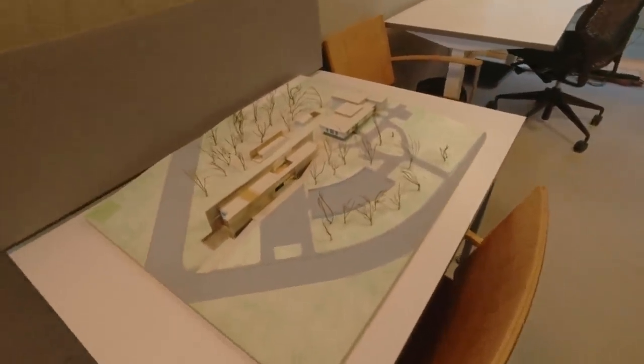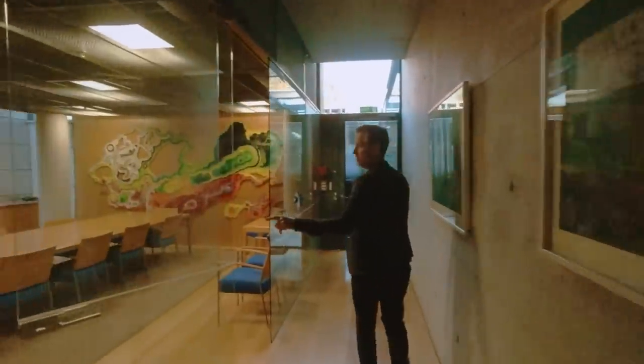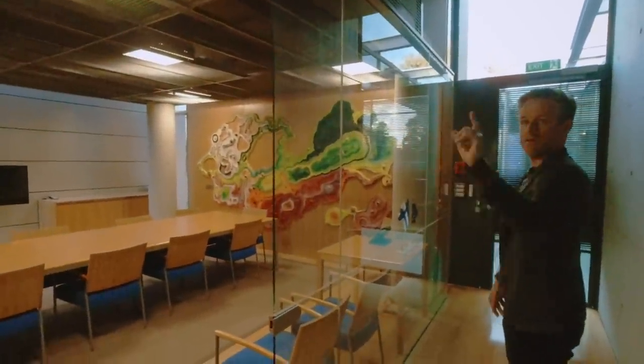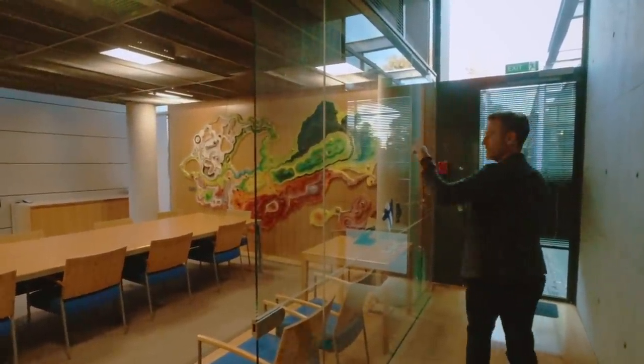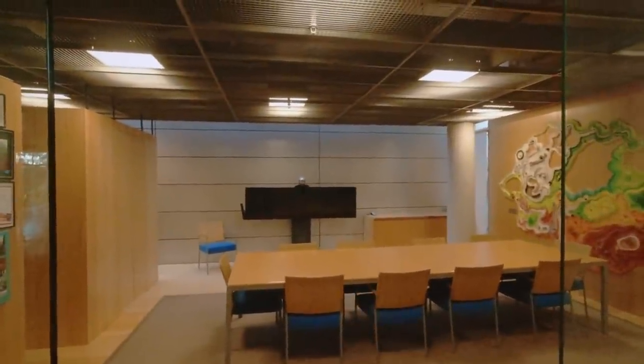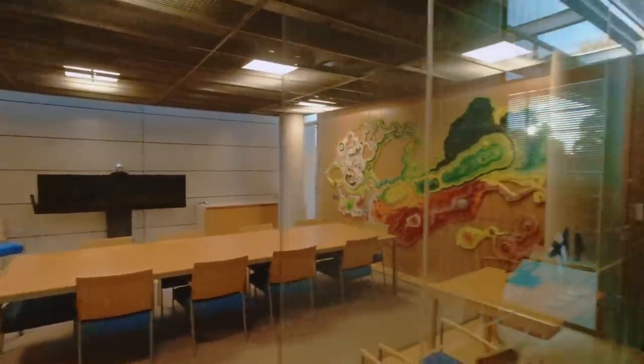Cool. A great little meeting room and library. And we've actually lost the view here. The offices look out to the north, but here it's actually the solid wall. I guess it's also for screens and stuff. Oh, of course, yeah. So it kind of makes sense.